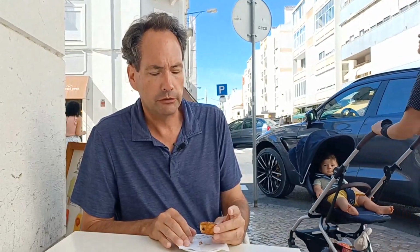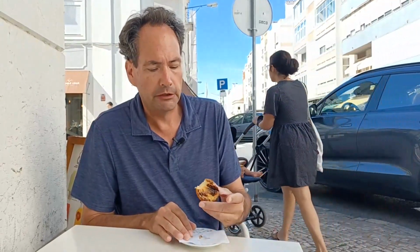the crust is so flaky and crispy. It's toasted. It's more toasted than other ones that I've had. It has a butteriness to it. I wonder if they're putting butter in the bottom of the pan when they bake it instead of oil. But anyway, that's really good.